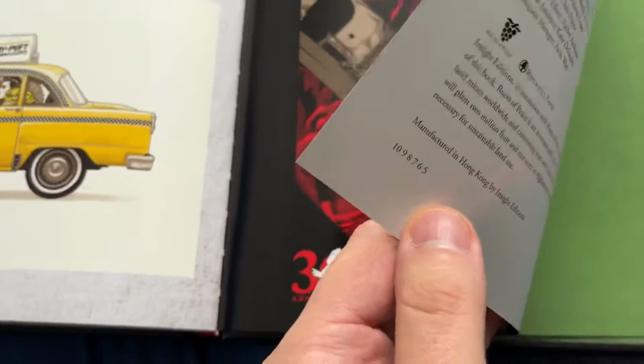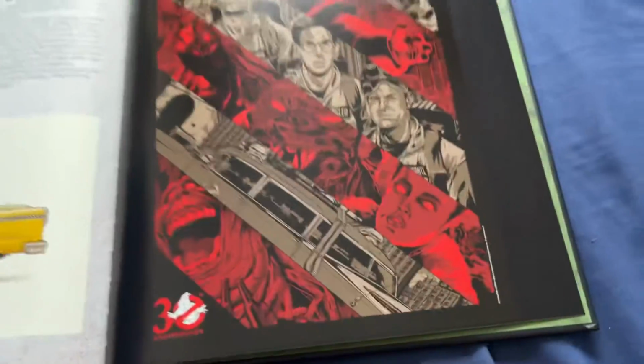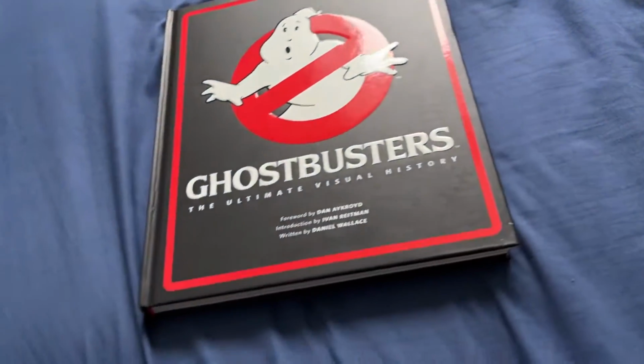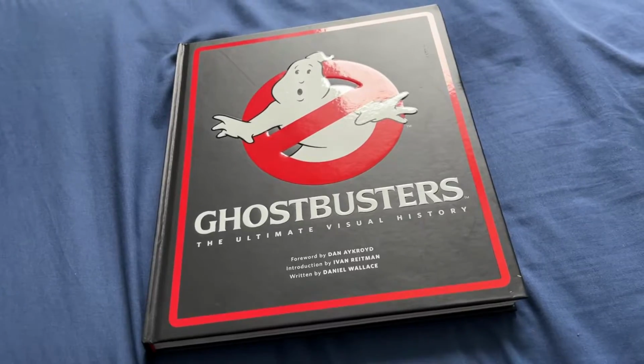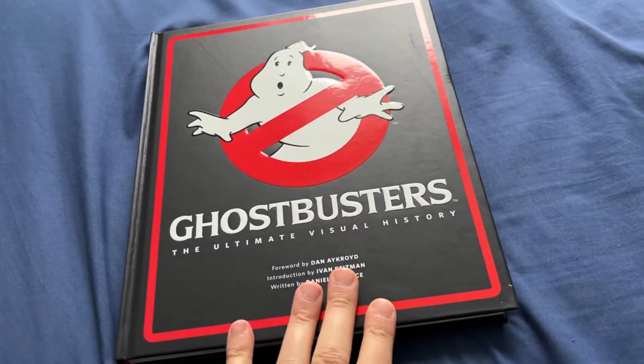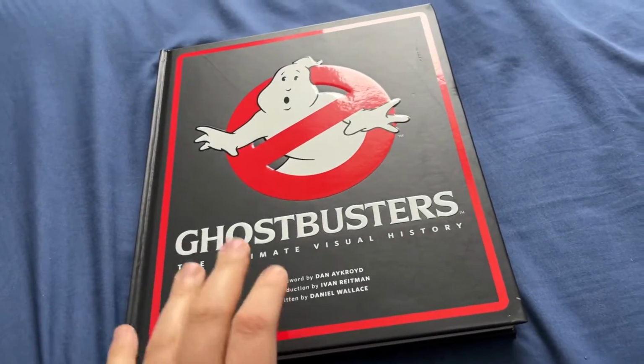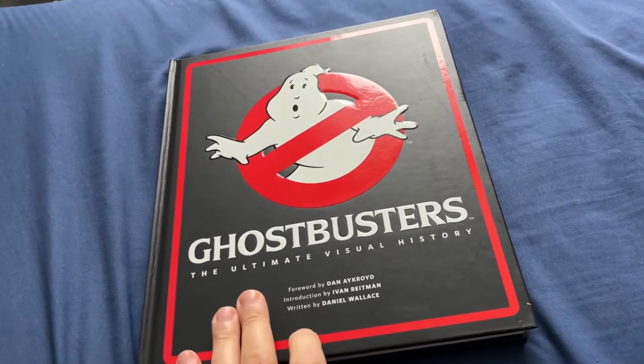Okay, I think it's the last page. So we're looking at, what, 222? I guess you could say it's 223 pages. 223 pages of Ghostbusters goodness. I mean, just incredible stuff here. So this is Ghostbusters: The Ultimate Visual History. Just a fantastic book. If you are a Ghostbusters fan, this is it. This is the Bible when it comes to the Ghostbusters franchise.